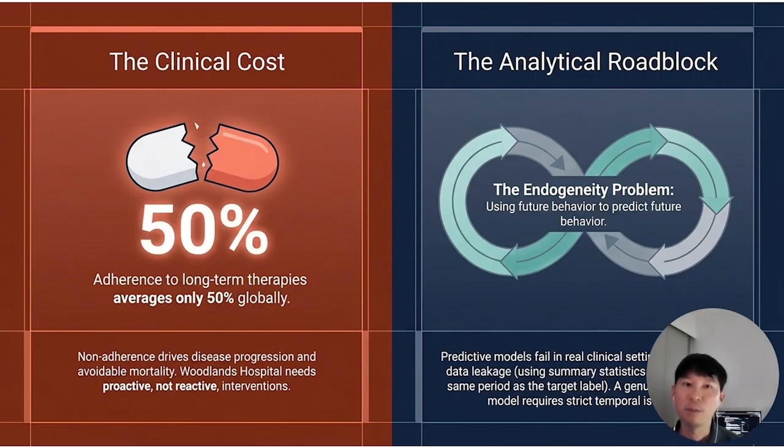So here's the problem. Globally, only half of the patients on long-term medication actually take them as prescribed. Half. And at Woodlands Hospital, like most hospitals, the response to that has been reactive. We notice someone has stopped coming for their refill, and then we try to chase them down.